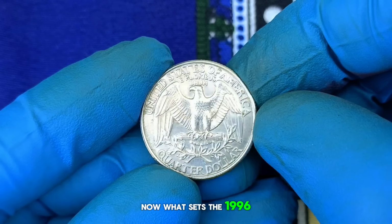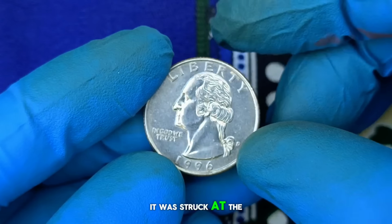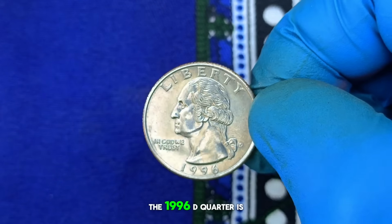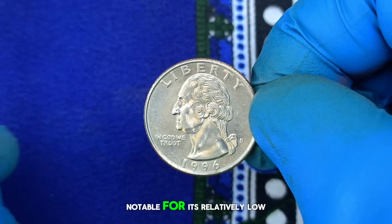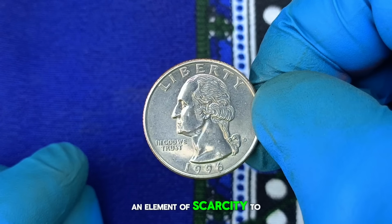Now, what sets the 1996 D Washington Quarter apart? Well, for starters, it was struck at the Denver Mint, hence the D mint mark. But beyond its minting location, the 1996 D Quarter is notable for its relatively low mintage compared to other years, adding an element of scarcity to its allure.